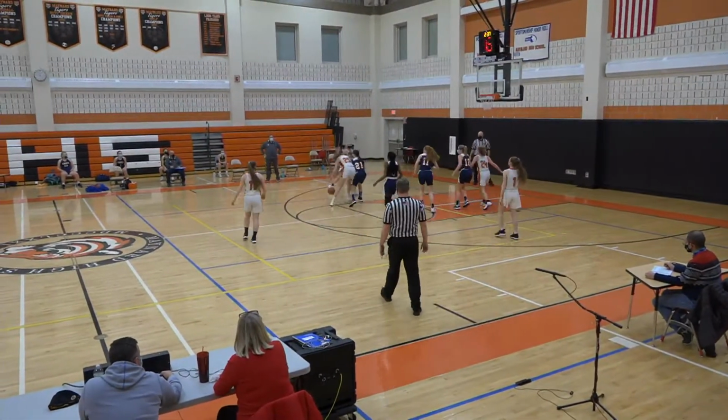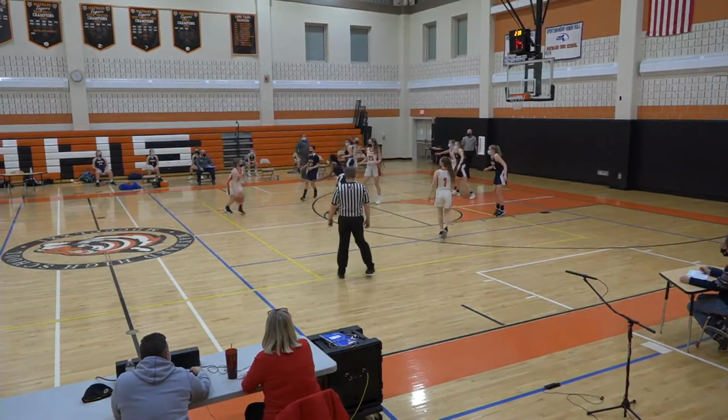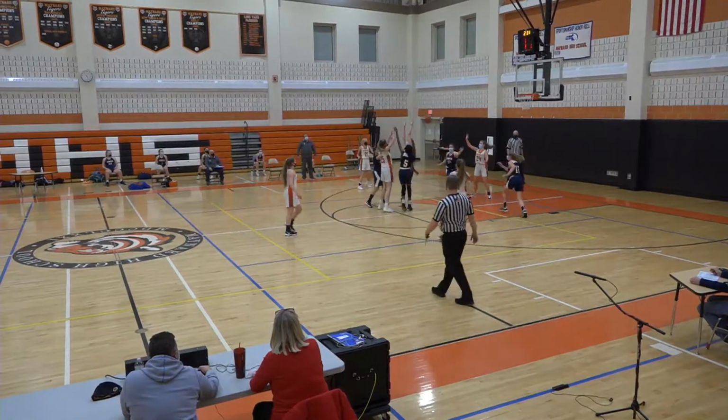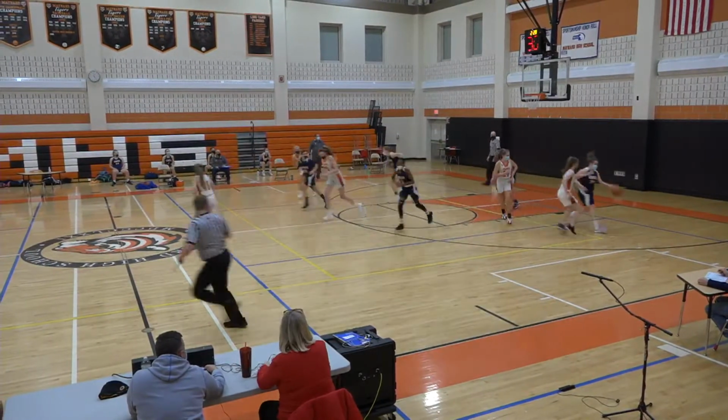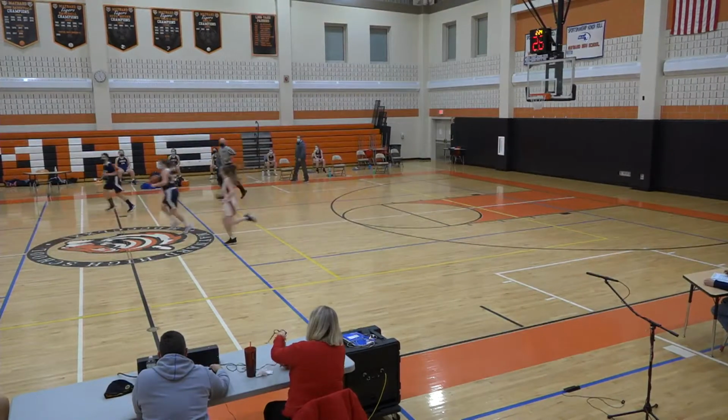Getting it down low. Dribbles, ball pokes loose, but it's recovered by Maynard. Getting it back out to Mullen. Mullen, back down to Thompson. Thompson tries to get it in there. The pass is going to be picked off. Good press defense so far by Maynard.